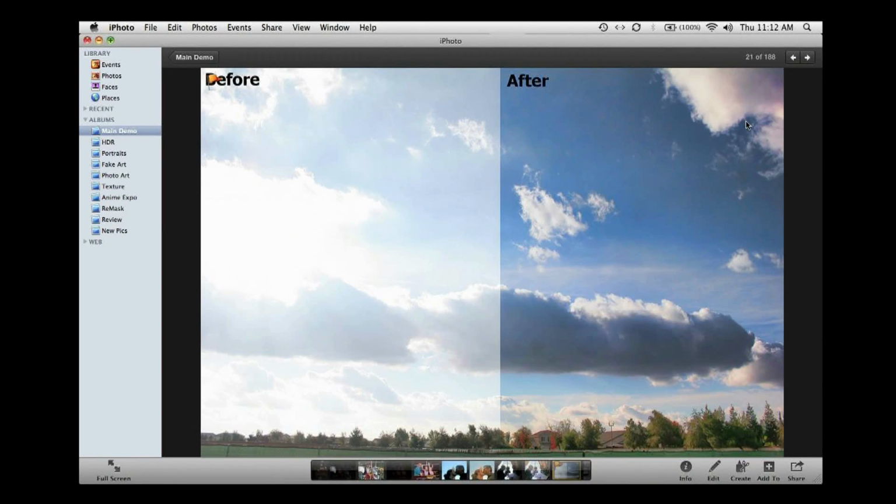Finally, there's the opposite kind of a problem. Sometimes you have a situation where things are too bright. Now, here's a warning. If your image goes above white, I'm afraid there's really not much that Topaz can do for you because there's essentially a loss of information. So we're not going to be able to recover that.